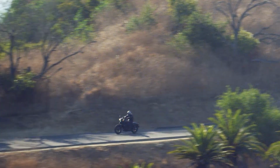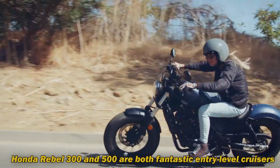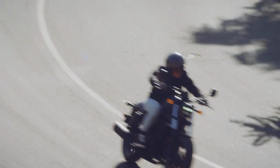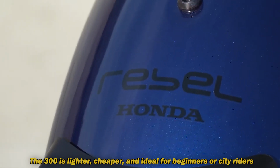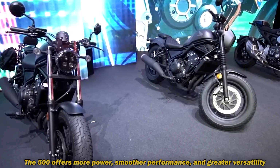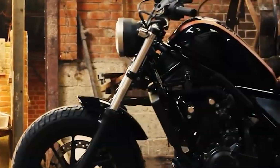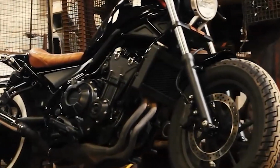Let's wrap this up. The Honda Rebel 300 and 500 are both fantastic entry-level cruisers with sleek styling, low seat heights, and Honda's bulletproof reliability. The 300 is lighter, cheaper, and ideal for beginners or city riders. The 500 offers more power, smoother performance, and greater versatility for highways and longer trips. Your choice depends on your riding goals, budget, and how long you plan to keep the bike.